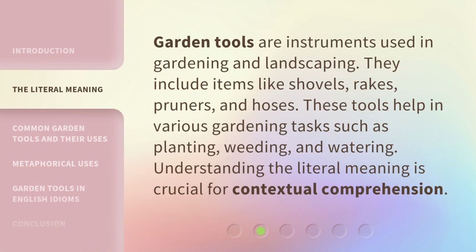Garden tools are instruments used in gardening and landscaping. They include items like shovels, rakes, pruners, and hoses. These tools help in various gardening tasks such as planting, weeding, and watering. Understanding the literal meaning is crucial for contextual comprehension.